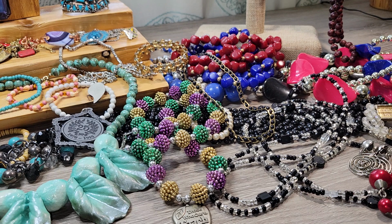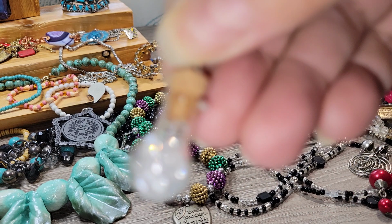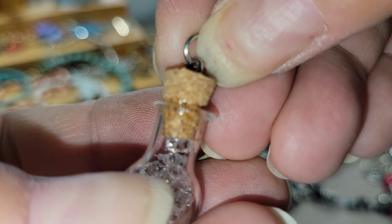Ooh, look, I found the magic potion. Is this filled with diamonds? Can I cash that in? Guess I could put that on a silver tone chain. Put that in the bundle.